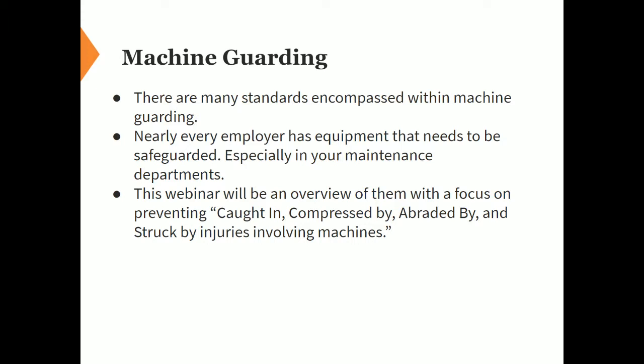But this part of the webinar is going to be an overview of machine guards, but we're going to focus on preventing caught in, compressed by, abraded by, and struck by injuries that involve machines.